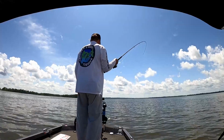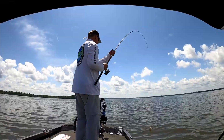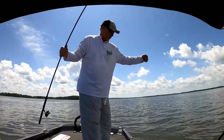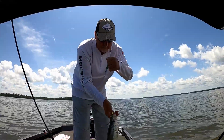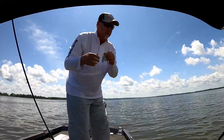Ooh, that's a big old crappie. And he's a fighter. There was another big old stud. That big old rascal. Man, he was a fighter too. Another nice big stud of a crappie.